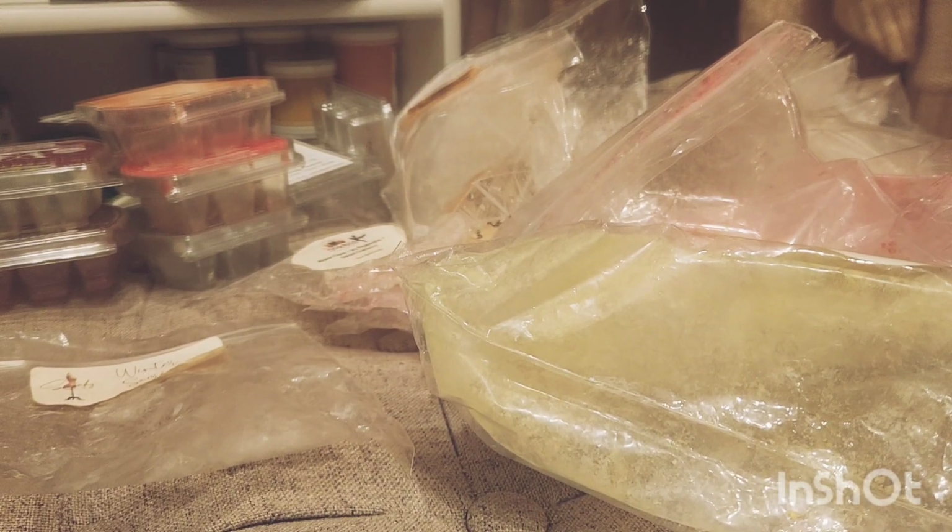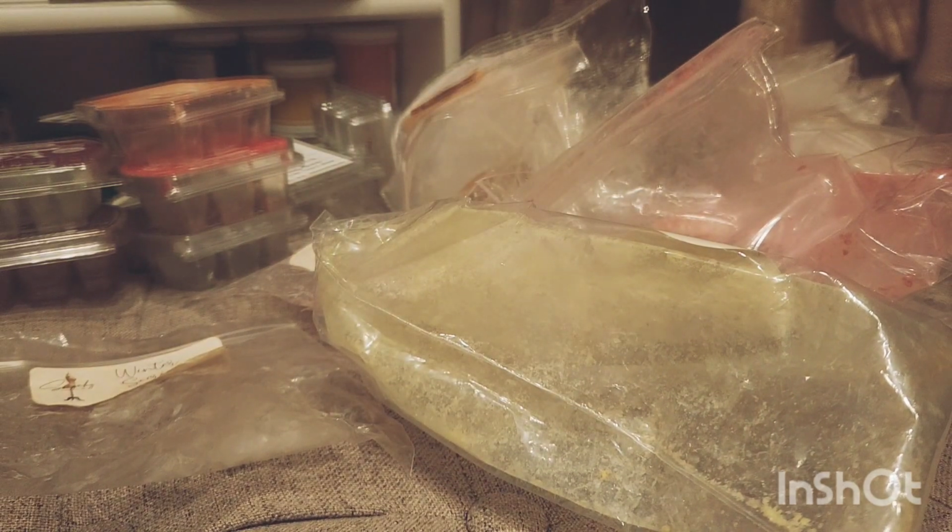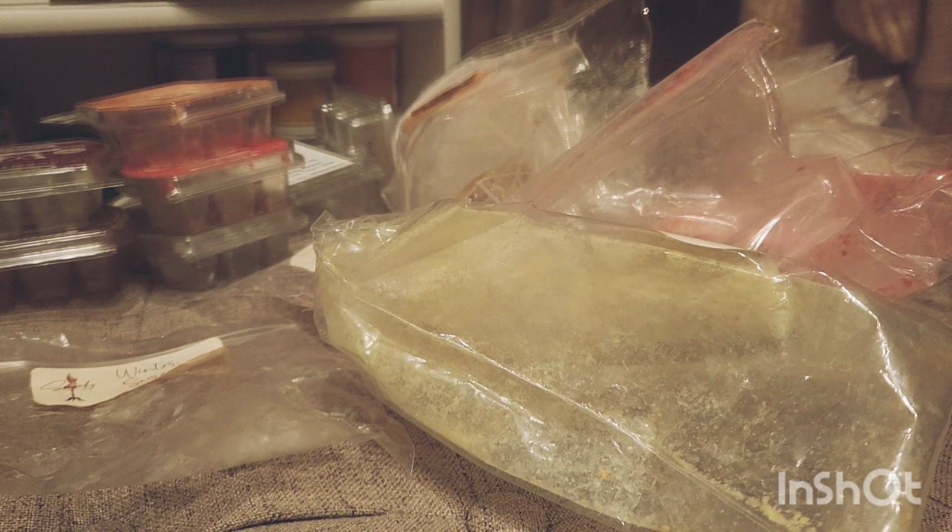So we are going to start with Hayden Row. The first thing I melted from Hayden Row is Slopeside. I don't know the scent description for this, but it's a very cool, slightly minty, touch masculine scent. I did like it and it was very strong.